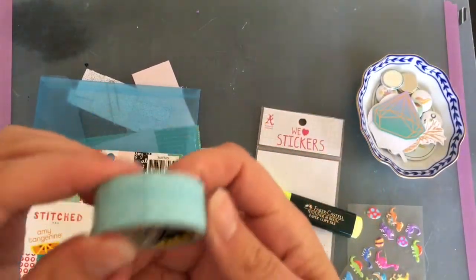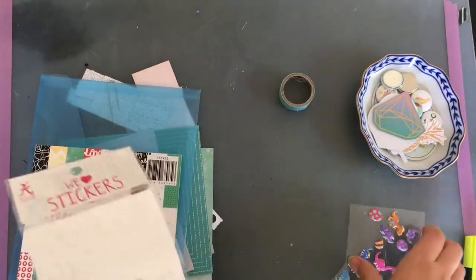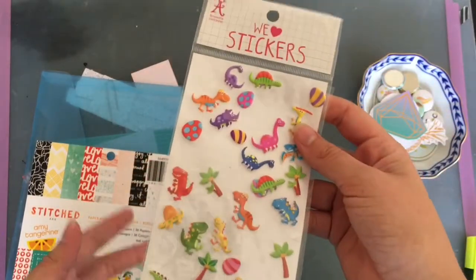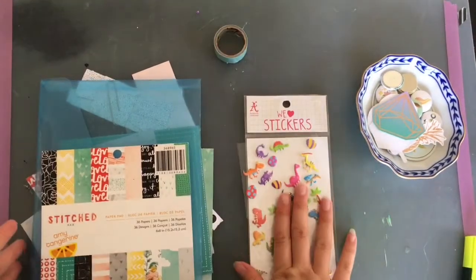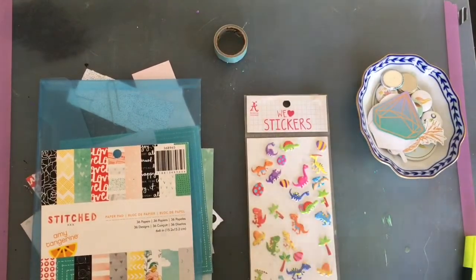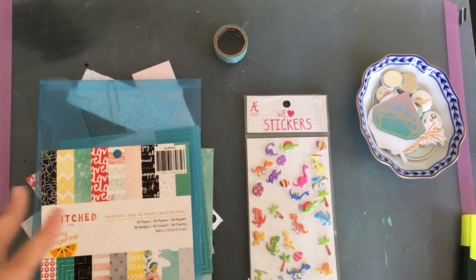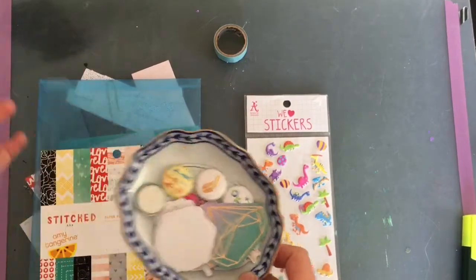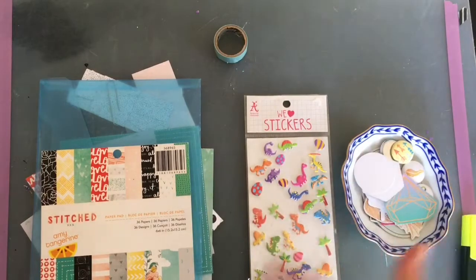Then she chose this gorgeous chevron washi tape that I haven't used in quite a while, so I'm happy about that. And then, of course, she had to go and choose this set of stickers that has dinosaurs on it. And I don't know how in the world I'm gonna use dinosaurs on a page. I don't have any natural history museum pictures and stuff like that. I have a bunch of summer themed stuff, and then I have these dinosaurs. And there's eggs on here that I could use for Easter, but yeah.